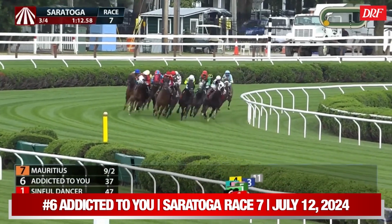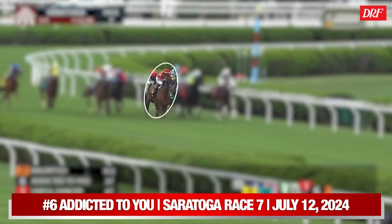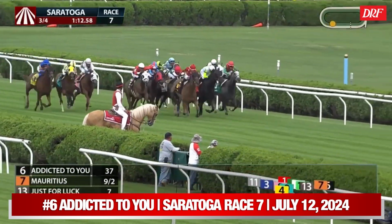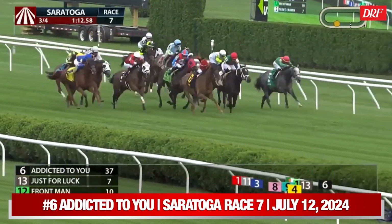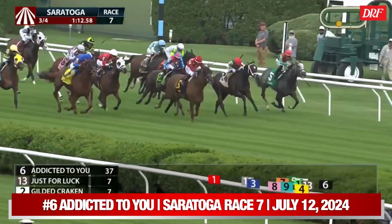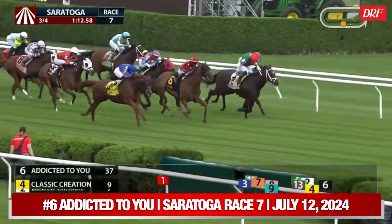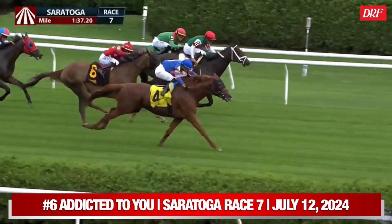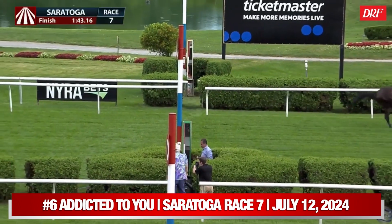And the entire field is going to start to bunch up in mid-stretch here. As the speeds start to fade away, it looks for a moment like Addicted to You is going to get swallowed up by the closers. But once his jockey Ricardo Santana gets into him here, he pretty gamely battles on between horses and is not going to let those closers who have built up so much more momentum than he has get away from him. And he's really battling on gamely between horses here. There's the number 4 who closed from about last at the top of the stretch to get up. But Addicted to You is in the photo for third there.